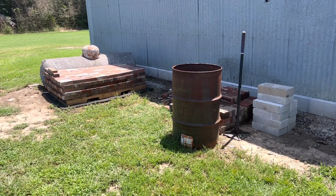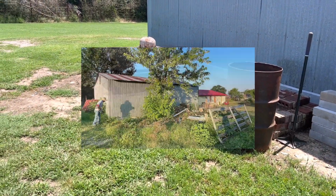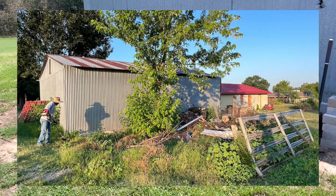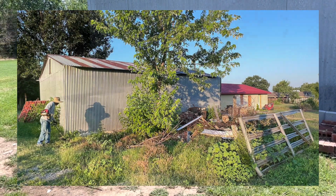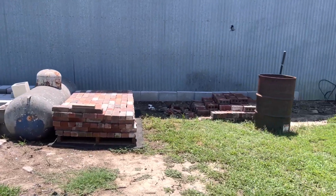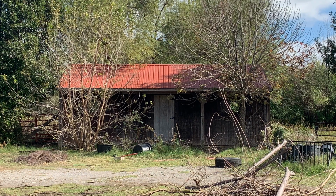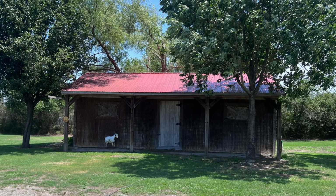Real quick, I'm going to flash a before and after of this area for you. It's not totally done, like you said, but a before for sure to show you the cray-crayness that was back here. Here's a quick little view of the stable then versus now. Still lots more to do there, but just thought we'd share that too.